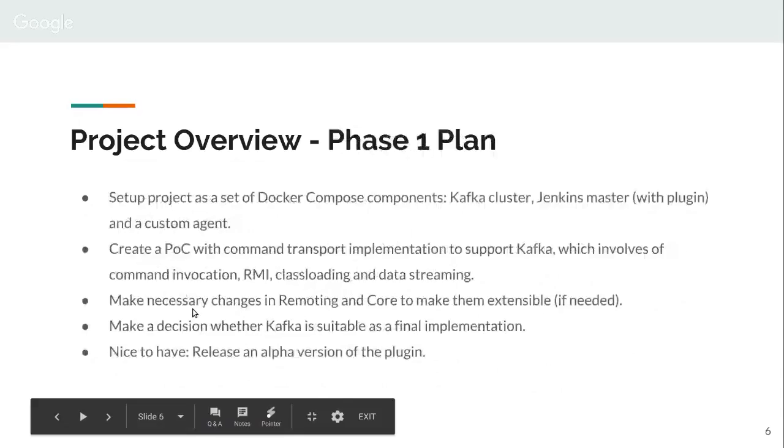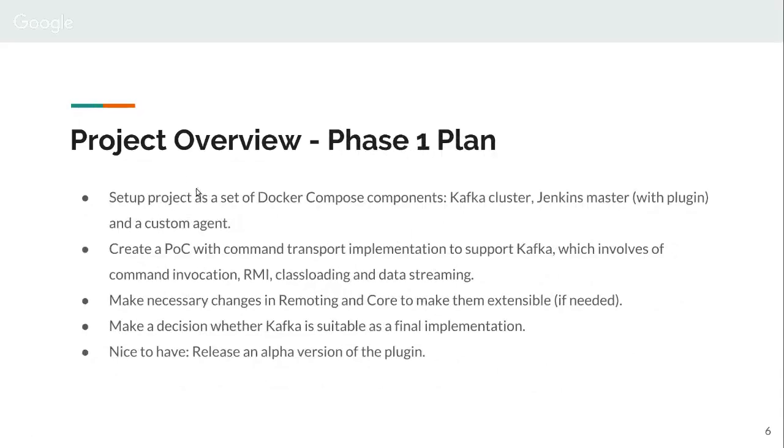So for the first service plan, because the project itself consists of many components, we want to deliver the project as a set of Docker Compose components. We have a Kafka cluster, a Jenkins master with a plugin inside, and a custom agent which connects with the master using Kafka. And in the first phase, we want to create a POC with a new command transport implementation to support Kafka. So it involves basic things such as command invocation, remote method invocation, class loading, and data streaming.